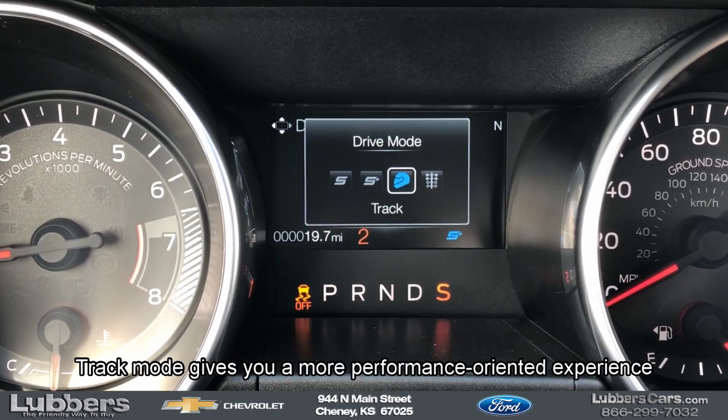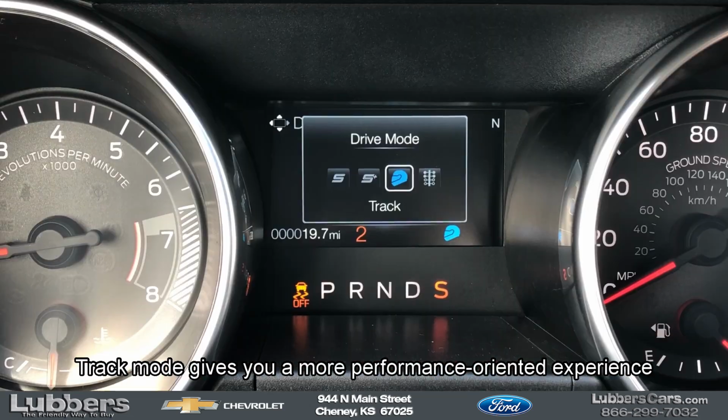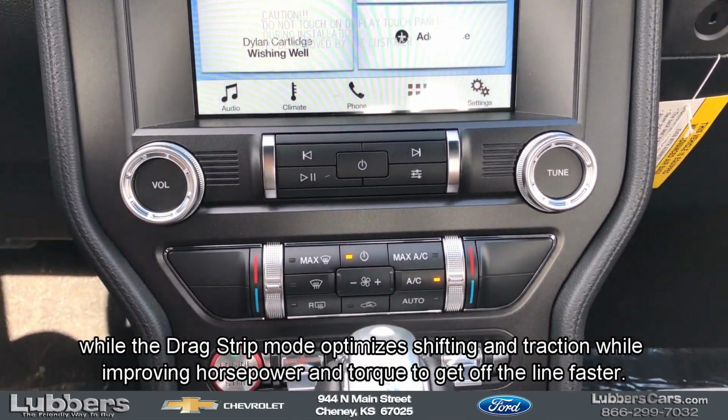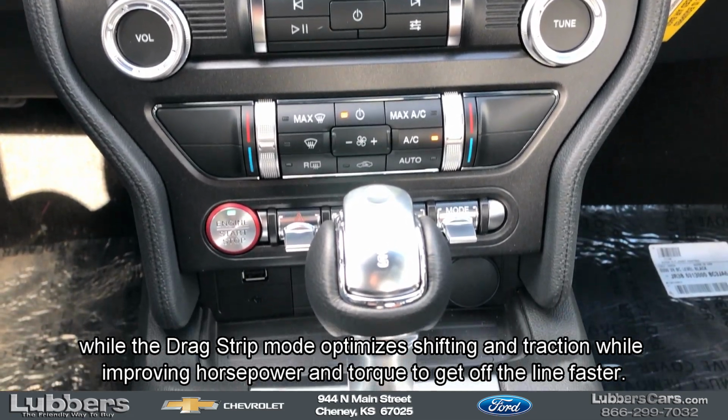of a toggle switch. Track mode gives you a more performance-oriented experience, while drag strip mode optimizes shifting and traction while improving horsepower and torque to get off the line faster.